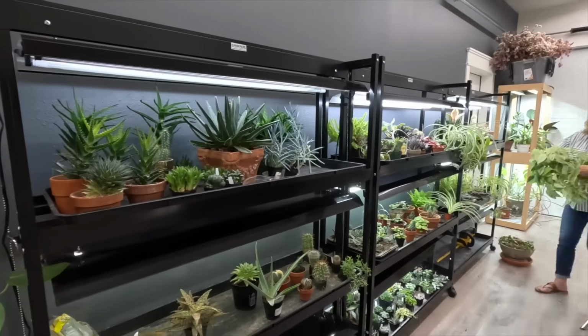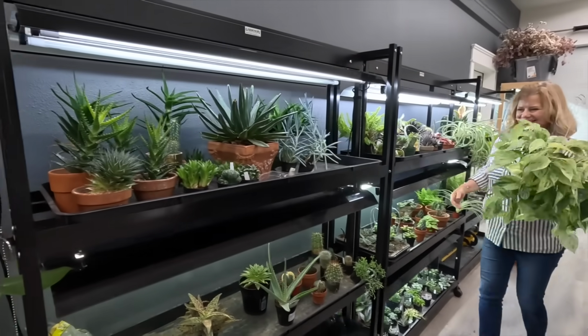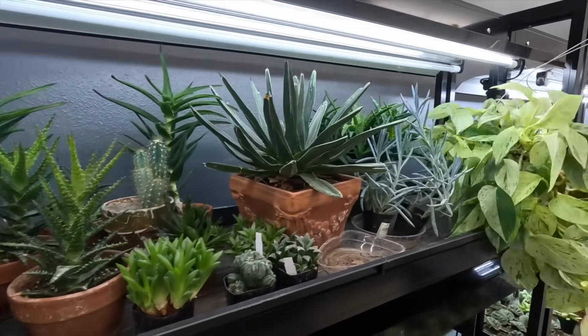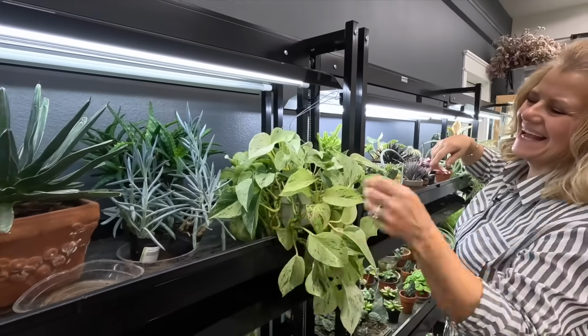All right, guys, so I have to head back in. I gotta pull some more jars out. But I thought I would just run by each one of these shelves here so you could see what we have going on, which, I'm not embarrassed to show it anymore. Thanks, Mom.